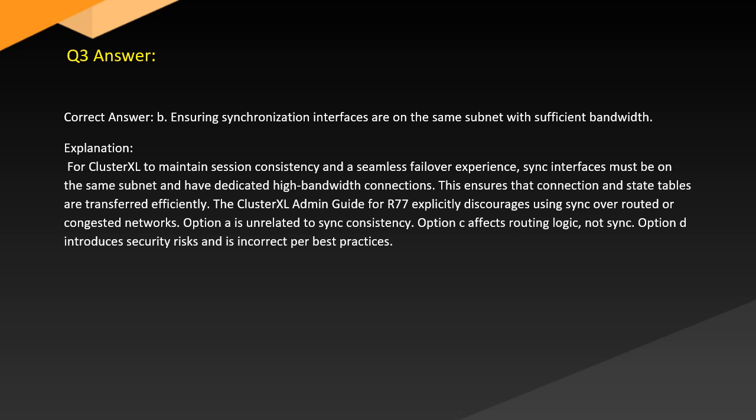Option A is unrelated to sync consistency. Option C affects routing logic, not sync. Option D introduces security risks and is incorrect per best practices.